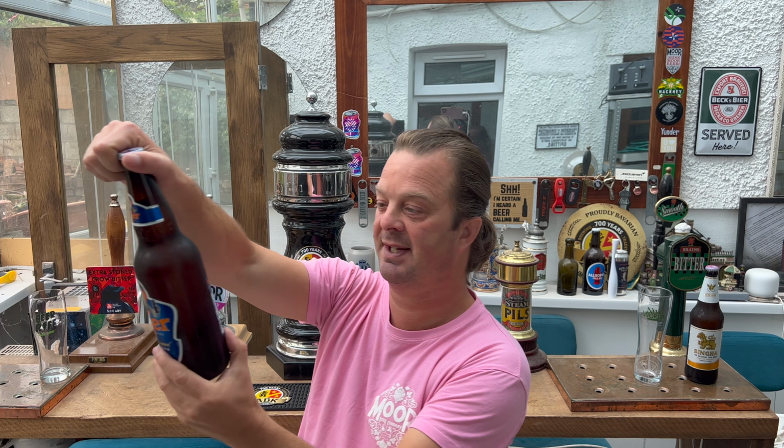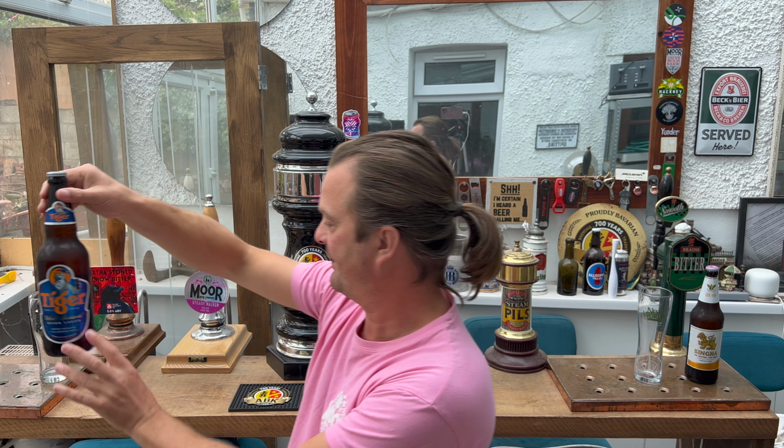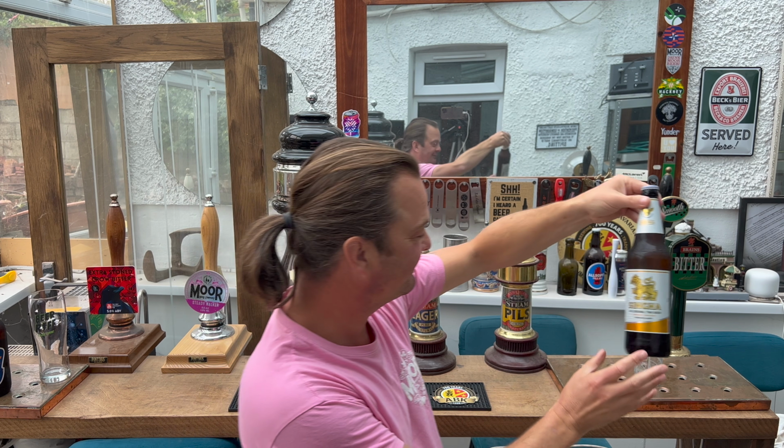The other thing that's really interesting about these world beers in the supermarket, 3 bottles for £5, is that they all have slightly different millilitres per bottle. Some have 660 millilitres, some have 650 millilitres. Let's have a look at these. This Tiger beer is 640 millilitres. The Singha, 630 millilitres. Some are brewed in the UK, some are brewed in their native countries. You can definitely tell the UK brewed versions.